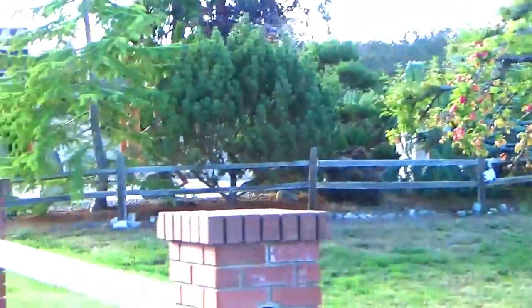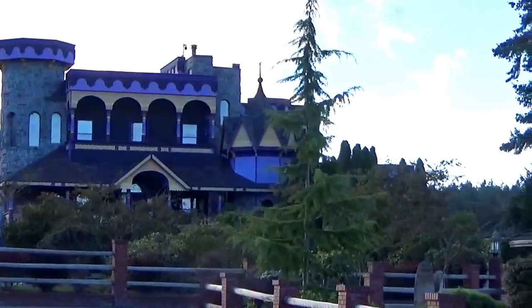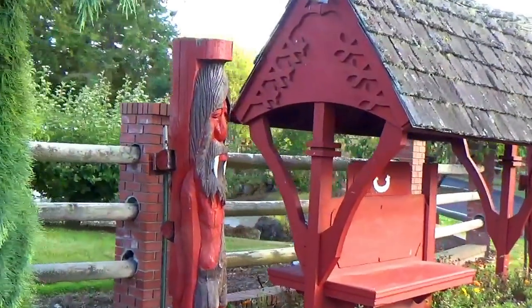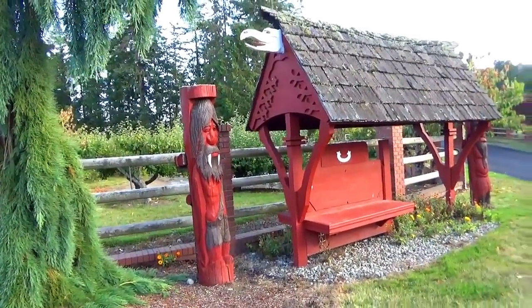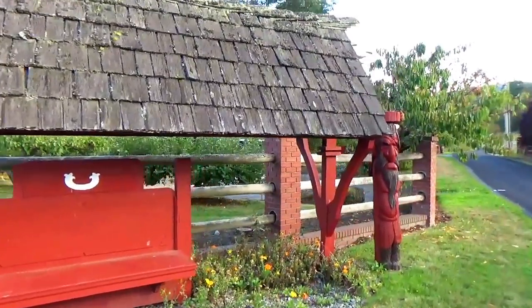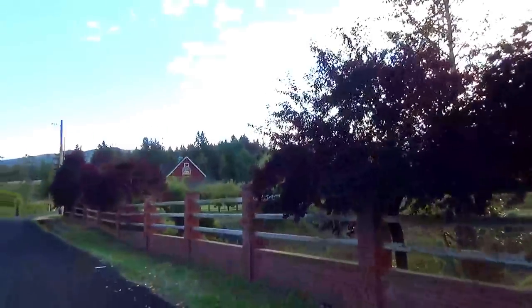Very interesting place. Troll Haven. Here's the mansion from the other side. Very druidy, medieval. This looks like a school bus stop for kids. Looks like this whole area is part of this farm.